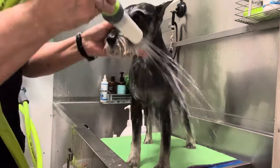Gonna sweep down for a well let down hawk here. You don't take all this hair off the inside of the legs. You leave that for scissoring, even if you're getting a short trim like this dog is getting.